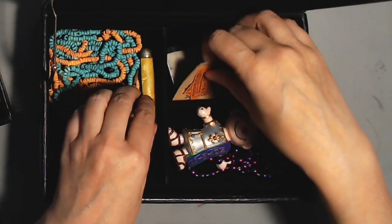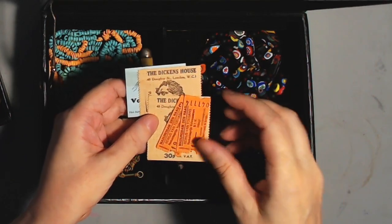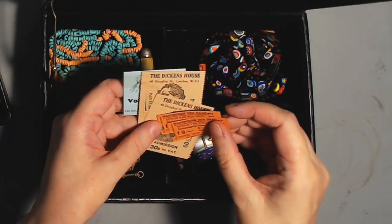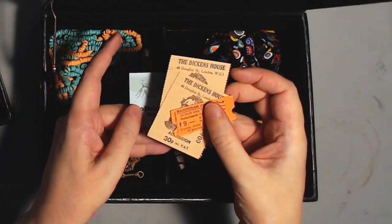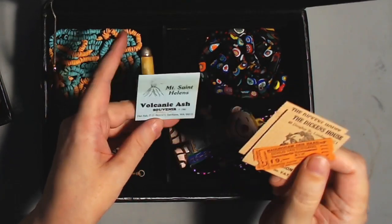Here are tickets from places in Europe. Dickens' house. I'm not sure what this one was. Madurodam in the Netherlands. Tickets are great mementos for places to remind you where you've been.